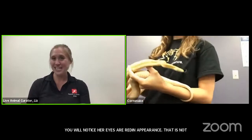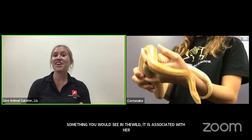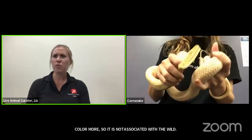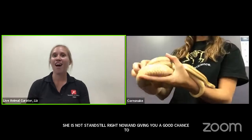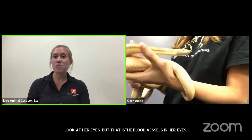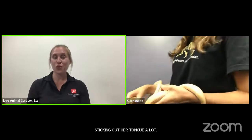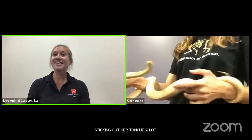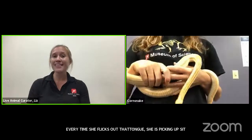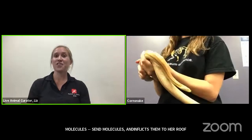I know she's not staying very still right now, giving you guys a great chance to look at her eyes. But they are pretty red because that actually means you're seeing the blood vessels in that eye. Another thing about her head, you probably notice her sticking out her tongue a lot. This is helping her to smell. So every time she flicks out that tongue, she's picking up scent molecules and then pressing them to the roof of her mouth, where she has a really special organ called a Jacobson's organ. This is telling her brain what she's smelling. So actually, the space where we are in the museum right now, this snake has never been. So she's really picking up on lots of scents that are not familiar to her. So you'll see her doing a lot of that.